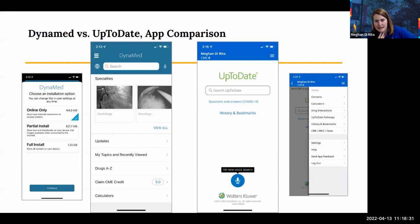Both DynaMed and UpToDate have apps. One thing I really appreciate about the DynaMed app is it has a feature where if you know you're going somewhere very rural and you will not have internet access, you can do a full install of DynaMed and have full access to everything in DynaMed, even without internet access. As you can see here with the main screens, DynaMed versus UpToDate, you do have access to everything that you find on the website. A really nice feature is that both of them do a voice search. And as you can see on DynaMed, it's to the right of the search box, and on UpToDate, it's on the bottom there.